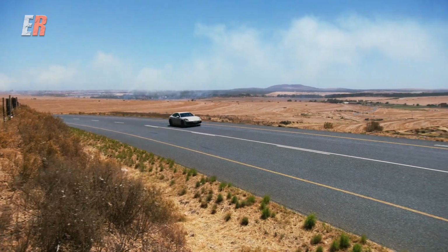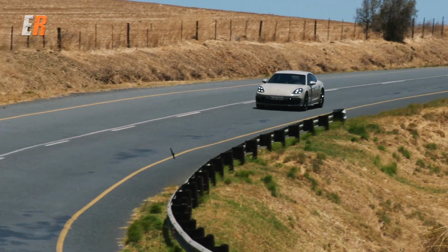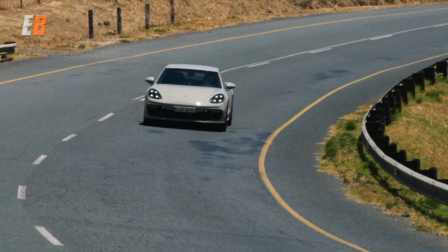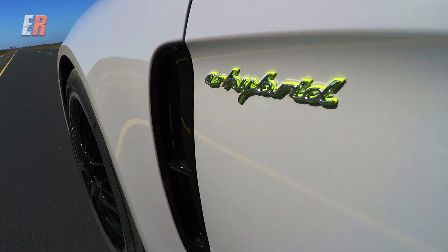So the difference is the previous E-Hybrid Panamera, you would actually have to press the accelerator down to about 80% and more in order to get that electric boost to come on with the gas engine. Now it's instant right from startup. As soon as you push it, you get the electric boost.